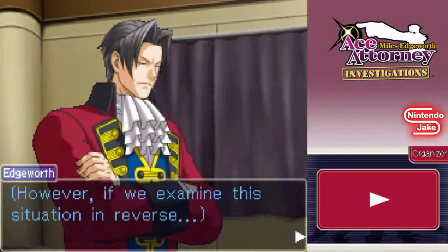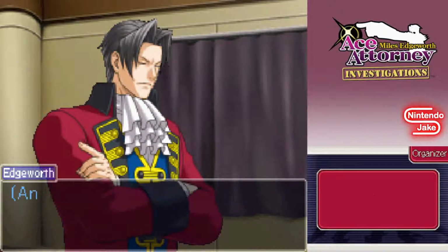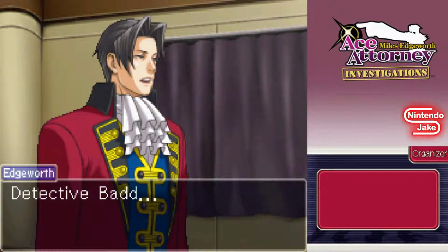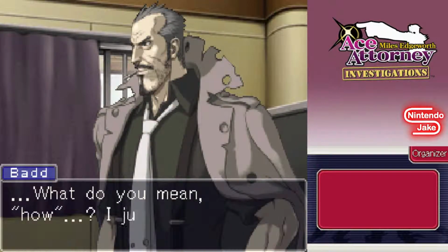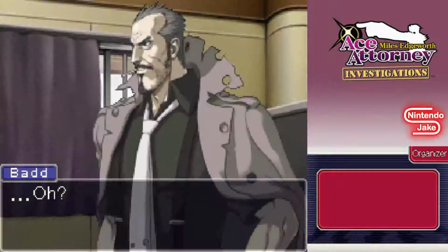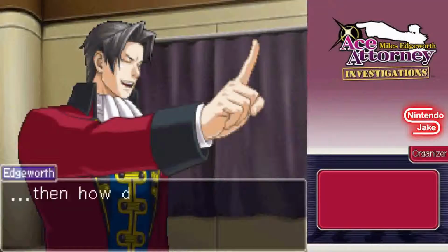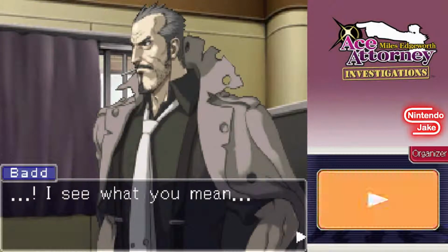However, examine this situation in reverse. The person standing in the hallway should not be able to hear the real gunshot either. It's like the gunshot claims to have heard it while standing in the hallway. Detective Badge, if this is the case, how exactly did you hear the gunshot? What do you mean, how? I just did. It would appear that you have realized a contradiction in your own words. Oh, how so? If the rooms are soundproof as you say they are, how did the sound of a gunshot enter your ears? I see what you mean.